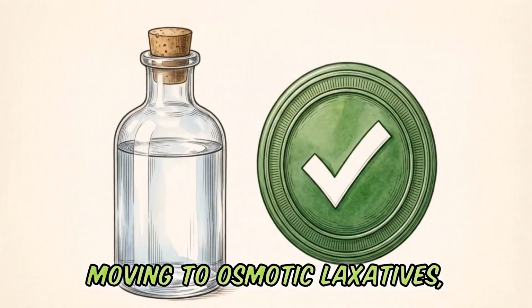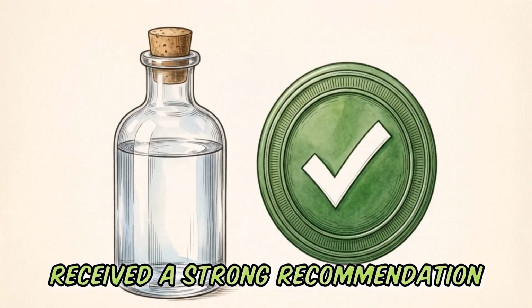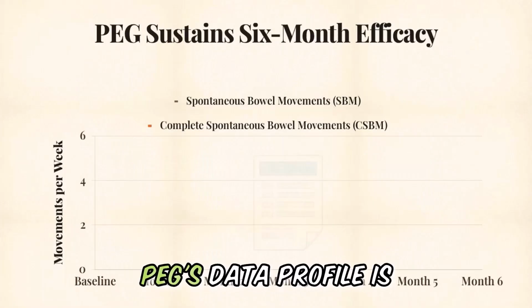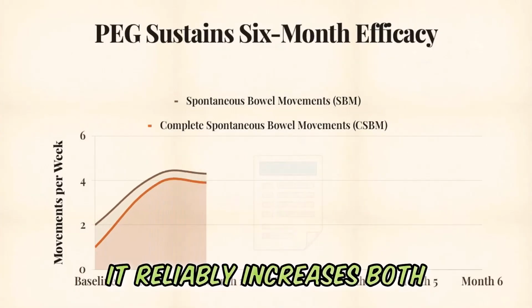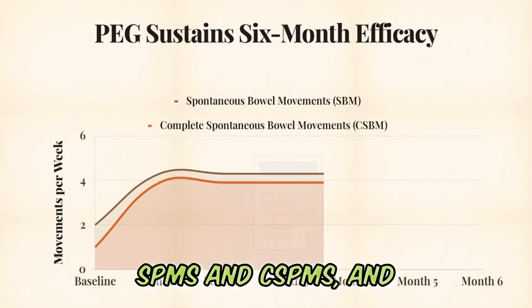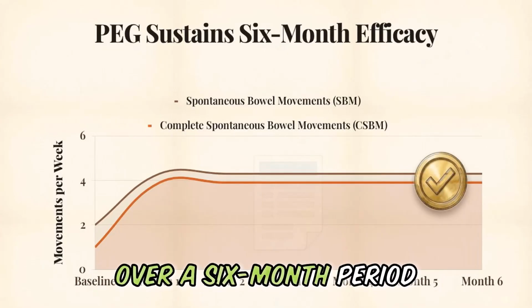Moving to osmotic laxatives, polyethylene glycol, or PEG, received a strong recommendation from the panel. PEG's data profile is highly consistent. It reliably increases both SBMs and CSBMs, and trial data confirms its clinical response is durable over a 6-month period.